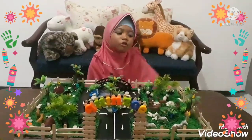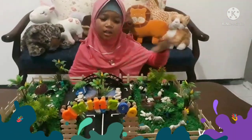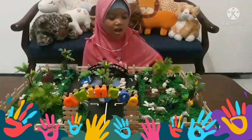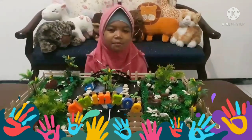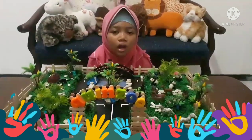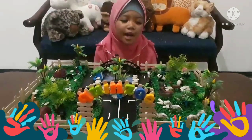Now we move to the right side. On the right side you see herbivore animals. That means animals who eat plants.